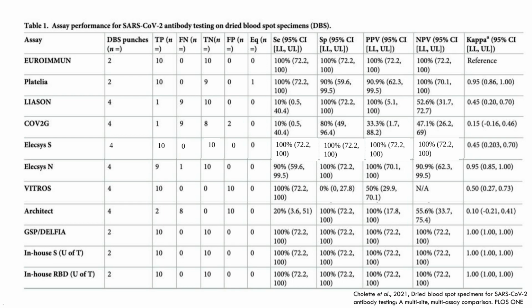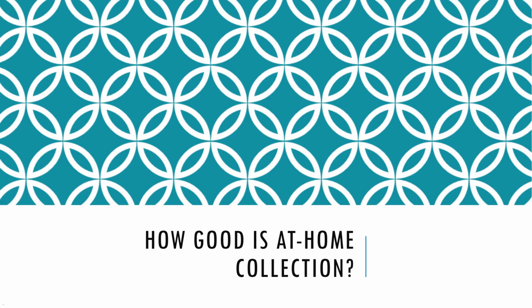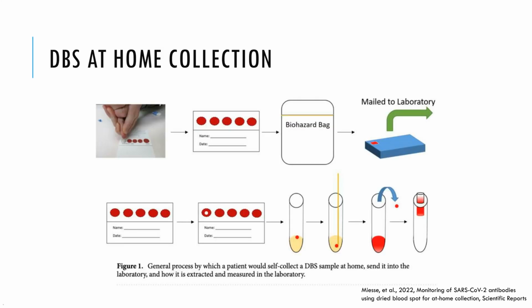So the other question that we had is really, how good is at-home collection for these dried blood spots? There was a paper that was published fairly recently in 2022 by Mies et al., and they looked at home collection of dried blood spots specifically for COVID antibodies. Basically, they would send this card to their volunteers who were participating in the study. They would then spot five spots, let it dry, pop it in a biohazard bag, and mail it to the lab. Once it's in the lab, they would punch out a hole, dilute that punch, and then test it on the instrument.